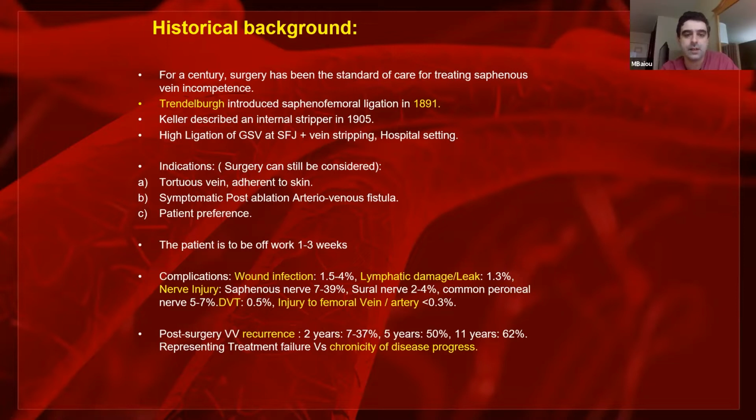It's rarely done nowadays. However, there are still a few considerations or indications where surgery can be done, including the presence of an aneurysmal vein segment near the junction or a symptomatic arteriovenous fistula, where the patient presents with heart failure symptoms, shortness of breath, and massive edema.